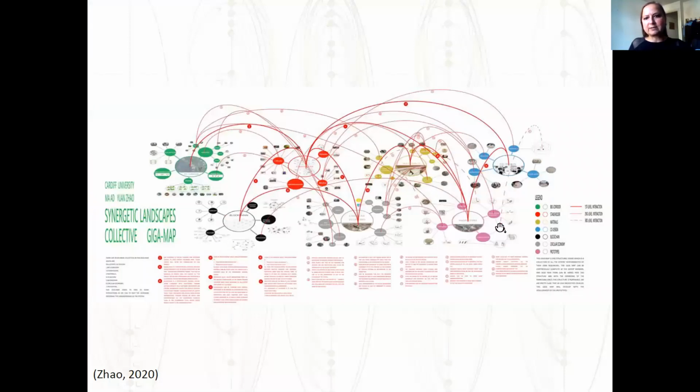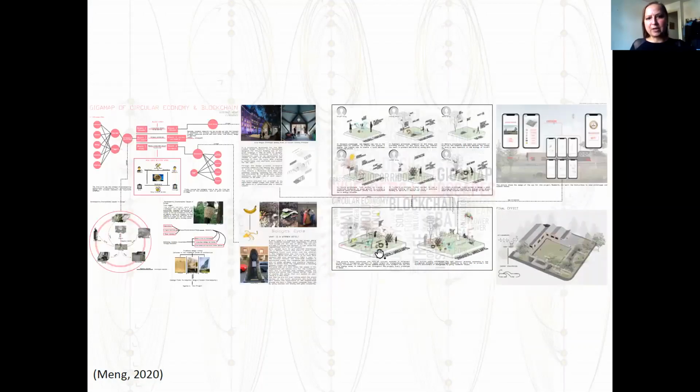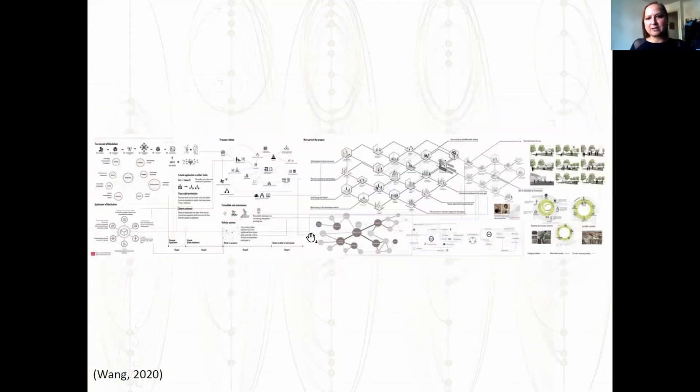So this is actually Yuan's gigamap that is synergizing all the different responsibilities within the team, and down here are the interpretations of the relations within these responsibilities. This would be an example of a gigamap of the biocorridor, mapping local species across the city. A biotope is where species can live. A biocorridor is when they can migrate from one biotope to another biotope. That means that you can reach a larger biodiversity if you generate a biocorridor. So Danjan here was analyzing biotopes and biocorridors and how those things can be connected, and what that means for species improvement. Mapping on communities and prototypes, circular economy and blockchain.